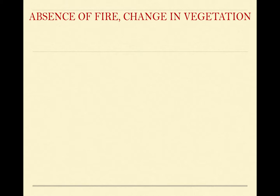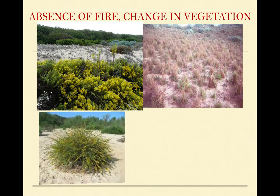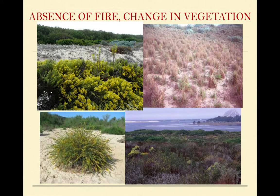The second cause for decline is absence of fire and change in vegetation. Here we have some invasive species that are present in this area. They will come in and take over the coastal sage scrub and leave very little space for the animal to hop around and burrow. And they also don't really provide much food for the animal. And so without fire to kill these species off, they just come in and invade. And here is that overgrown, mature coastal scrub.